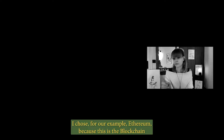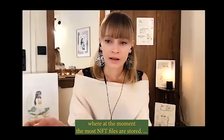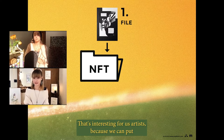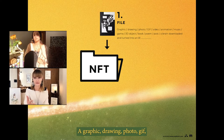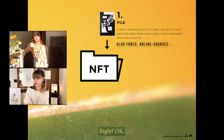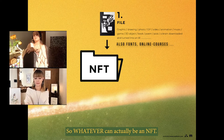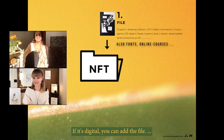ERC721 token. I chose Ethereum for our example because this is the blockchain where at the moment the most NFT files are stored. Let's have a look at the things we can put in. First, what we can add is a file. That's interesting for us artists because we can put a digital file of our work inside. It can be anything digital: graphic, drawing, photo, GIF, video, animation, music, a game, 3D object, but also text like a book, a poem, a post. I could even take this raw recording and mint it as an NFT and someone could buy it. Everything digital can enter inside.